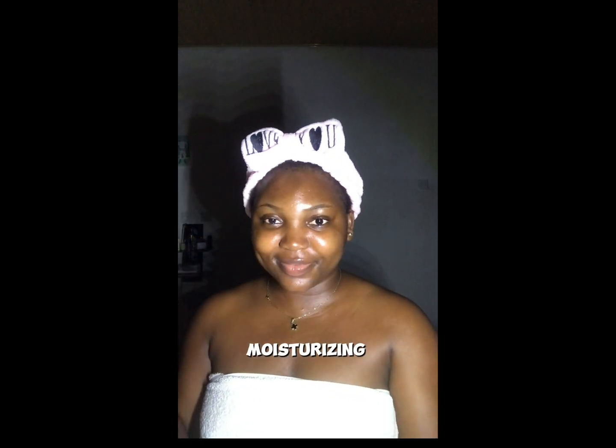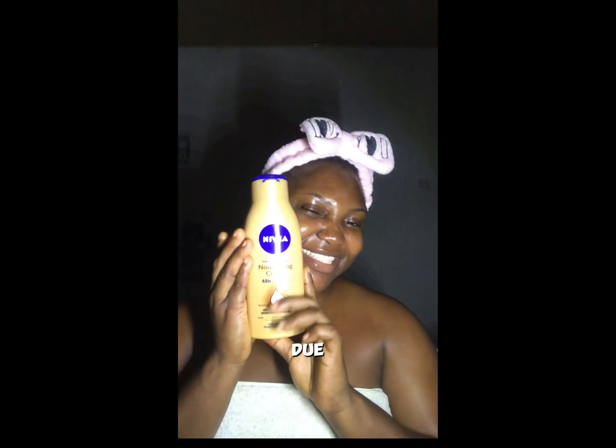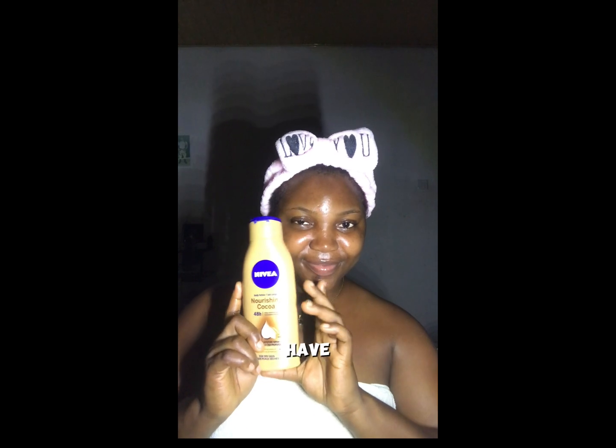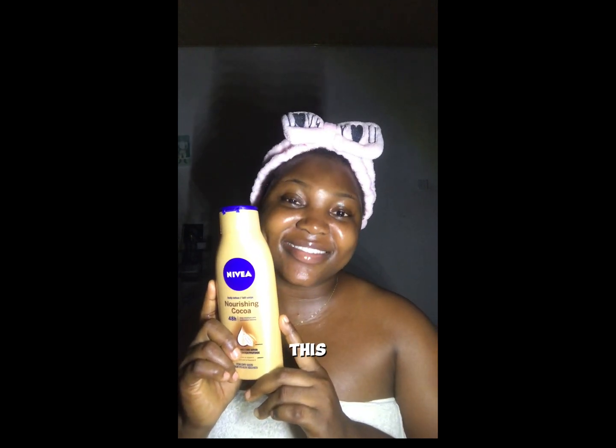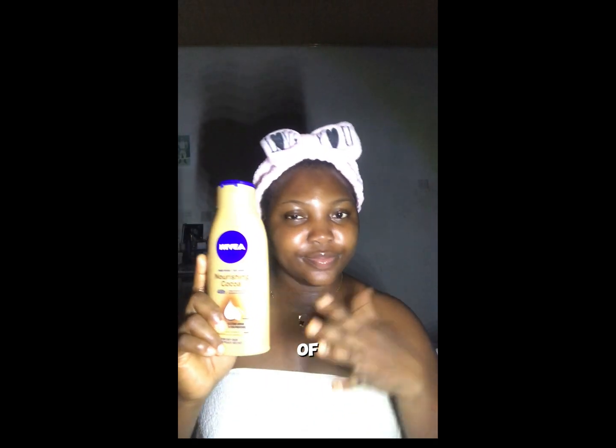Nivea Moisturizing Cocoa Butter Lotion got you. Due to the amazing results I have gotten from this product, if I am to rate it, I am definitely giving it a 10 out of 10, minus nothing. I highly recommend this product for every skin type, but most especially for my dry skin girlies.